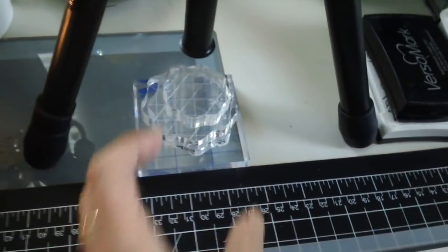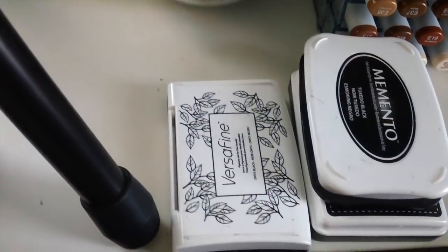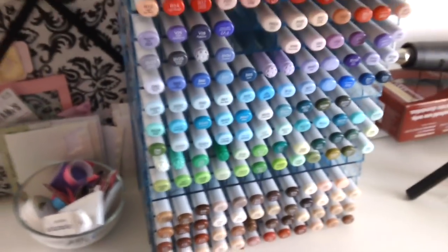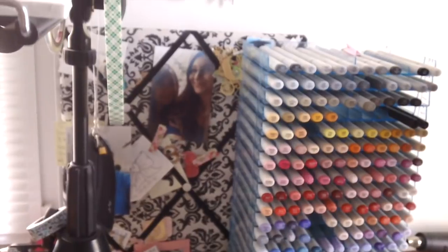So I basically have everything on top of my table. I leave those acrylic blocks there, and I have these inks that I use all the time. It's the Versamark ink, and then the VersaFine Black Onyx ink, and Intense Black ink from Simon Says Stamp, and my Memento, because I mostly use COPIC markers to color my images. And I have all of my COPIC markers on top of my desk for easy access.